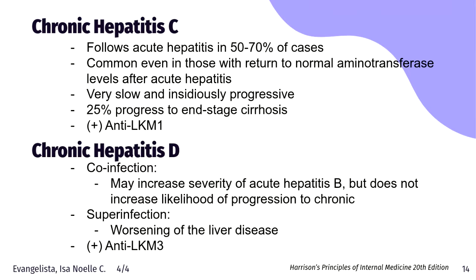Chronic hepatitis C follows acute hepatitis C in 50 to 70% of cases. Even though there is a return to normal of aminotransferase levels after acute hepatitis, progression to chronic infection is still common. In the majority, chronic hepatitis C tends to have a very slow and insidious progression, but in 25% of cases, chronic hepatitis C will eventually progress to end-stage cirrhosis.